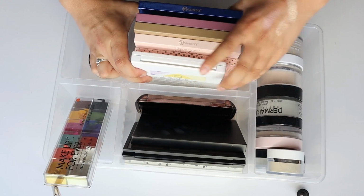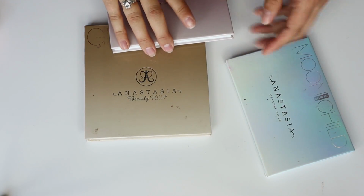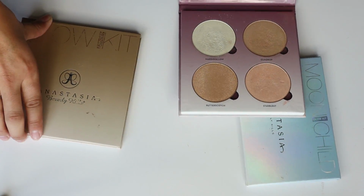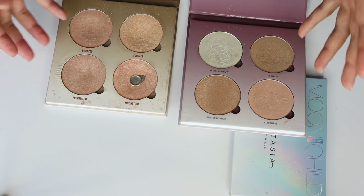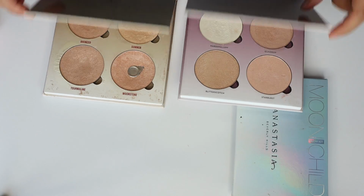I'm going to start off with my highlights. So I have a few of the Anastasia highlighting palettes, but they're not the shades that actually come in the palettes. I used to have every single glow kit, but I actually narrowed it down and took my favorite shades and put all my favorite shades into just 2 palettes. I'm going to keep both of these palettes.